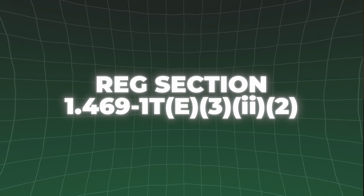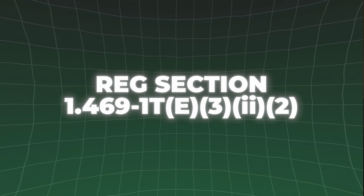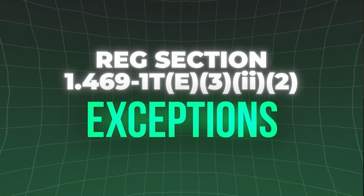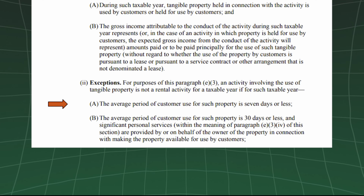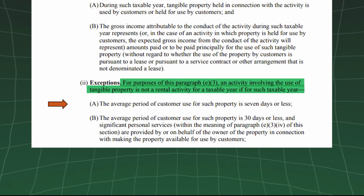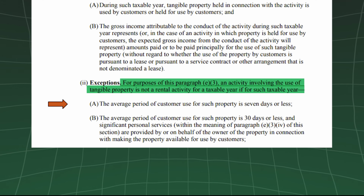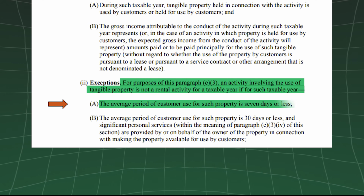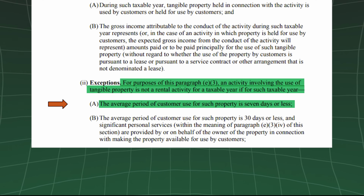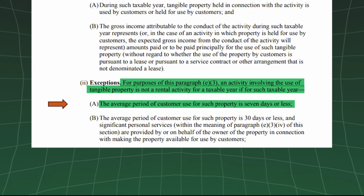It's Reg Section 1.469-1T(e)(3)(ii)(A), and it talks about exceptions. For purposes of this paragraph (e)(3), an activity involving the use of tangible property is not a rental activity for a taxable year if for such taxable year, right? And that's IRS language, you gotta love it. But here's the first bullet point. The average period of customer use of the property is 7 days or less, such as an auto or boat rental. So it refers to other assets as well.